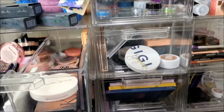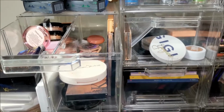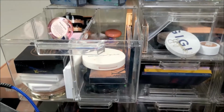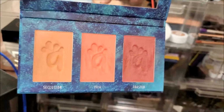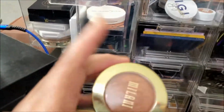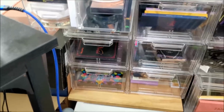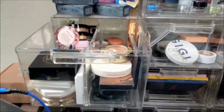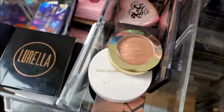Which means I have to look at this a minute. I'm going to put the Milani back. I'm going to keep this one. And I'm going to put the e.l.f. back later. That's what we're going to do.